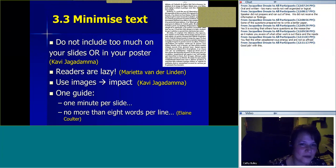So that is all quite useful. And you can see from the image I picked out there, it's actually, I think, in French, but it's just to illustrate how intimidating it can be to be confronted by lots of text. And you can imagine, especially if somebody's walking through a corridor of posters, they may just not stop and read that one.